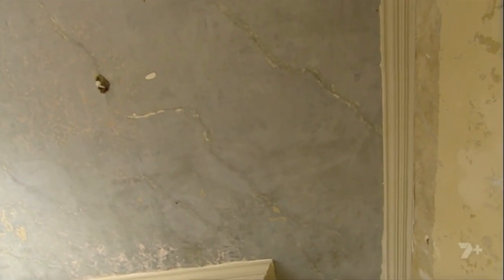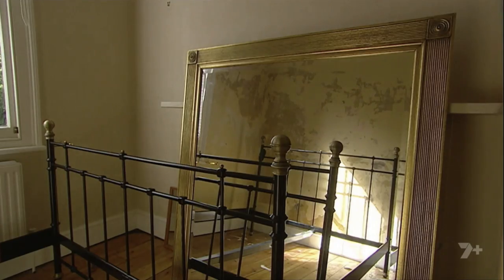I can't see any way that these walls can stay. They're going to have to be taken down. Ceiling's going to have to be reinstated. God, it's been incredibly stressful, as you can imagine. Bought it 3 years ago, working very hard to pay for it all.